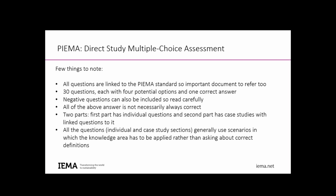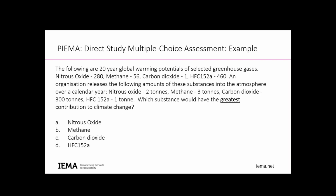And because this is meant to be at graduate level, it will be in a lot more detail than, say, associate membership level, which might be asking simpler questions based on definitions. And finally, just be aware that there may be some data questions, so just ensure you've got access to a calculator as well.